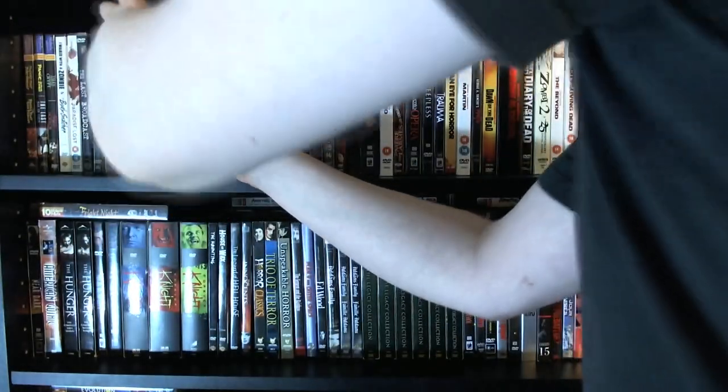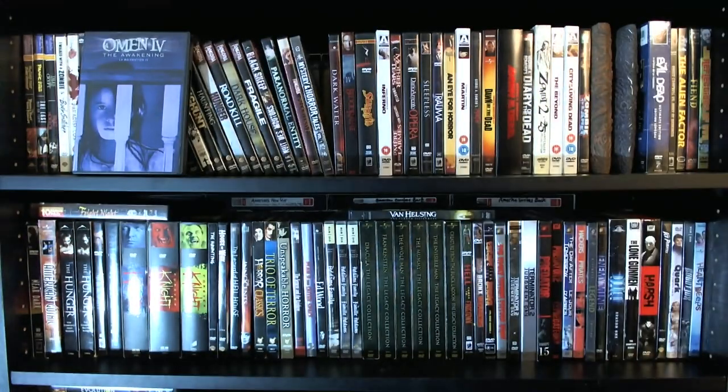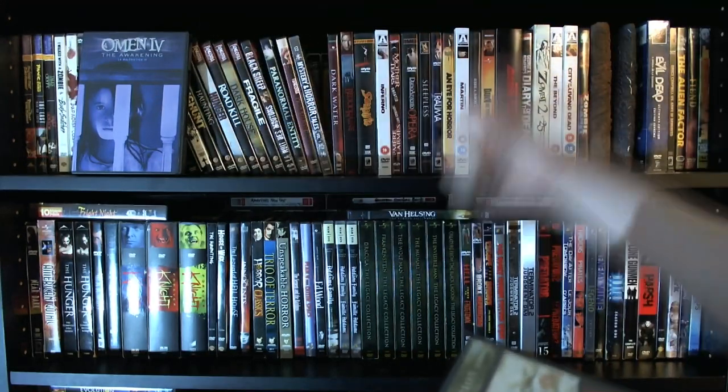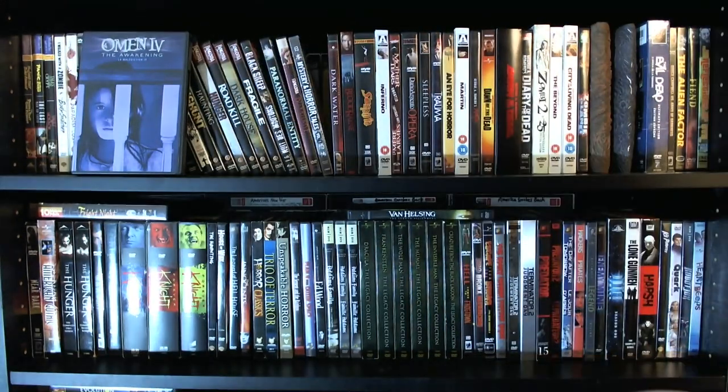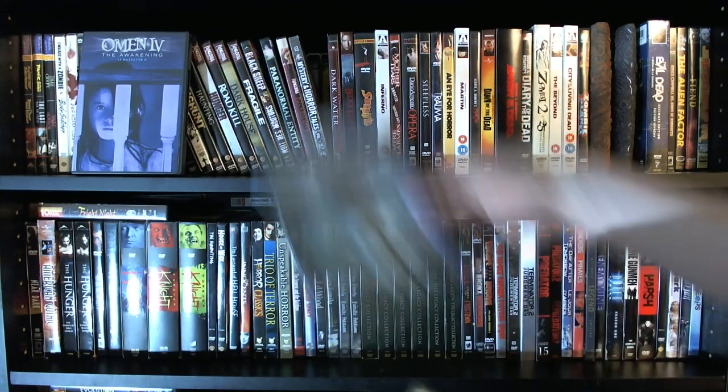And let's see here. We got a few others. We have Omen 4, The Awakening. The only reason I kept that is because it's the only one that's not on Blu-ray. And, you know, being a completist, I wanted to have all of them. I still need to pick up the Blu-ray collection, but I'll get that one of these days.